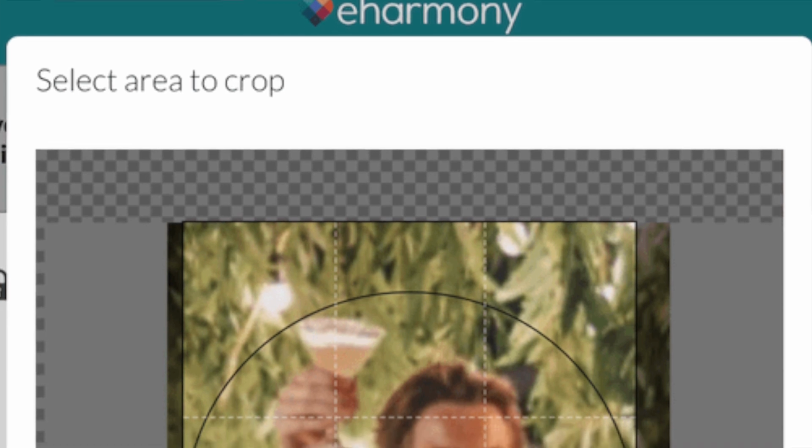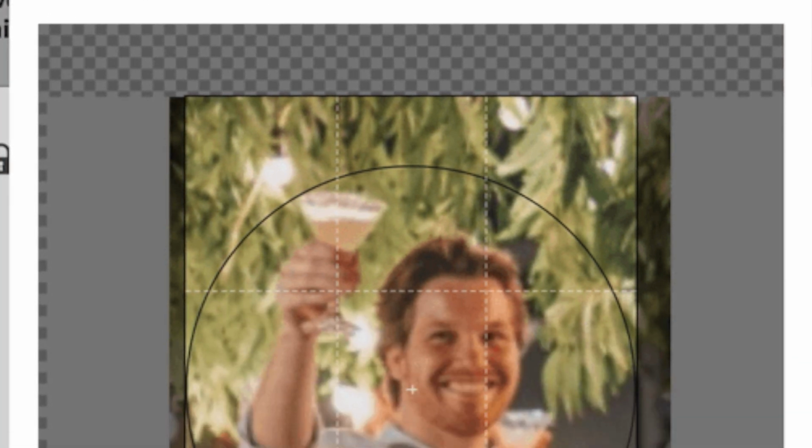The first step, and nothing new compared to other dating sites and apps, is uploading a profile photo. Now, eHarmony allows you to upload 12 photos. You can obviously go for less if you do want. And something that I personally really liked when I was uploading my photos was seeing that eHarmony does give you guided prompts on typical photos that would get a good reaction.